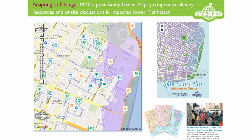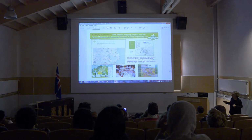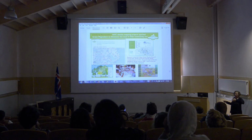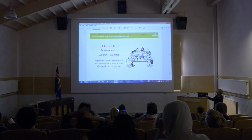Okay, so that we started mapping climate change in 2006 has inspired people in other countries to do so as well. So here's in Spain, this is all renewable energy plans through 2020, which is like tomorrow. This is in Thailand, where young people and city agencies work together in several cities to look at climate countermeasures. This one's in Korea. So we're all sharing ideas this way and getting more people to understand what the issues are. And I'll just leave it there with these couple of URLs for you.